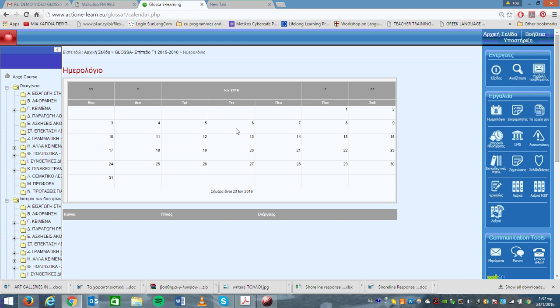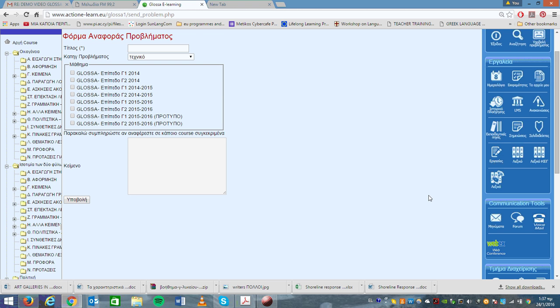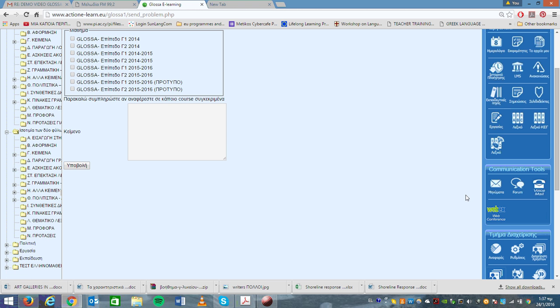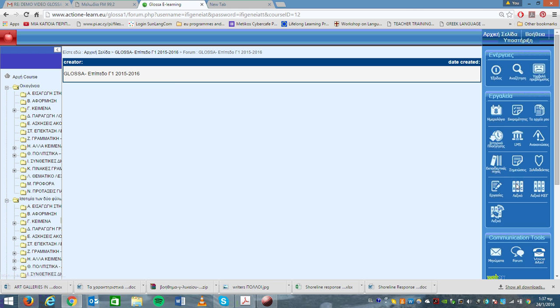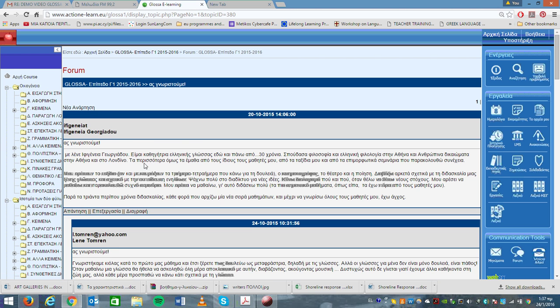Here is the calendar where we have to check how many lessons we have and put it here. He can also connect to the technical department of Action Synergy and ask for help. He can go to the forum and try to meet other students there.